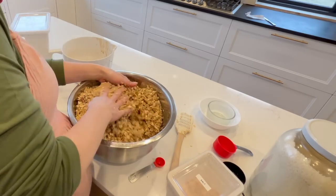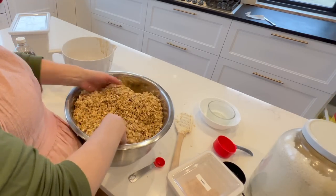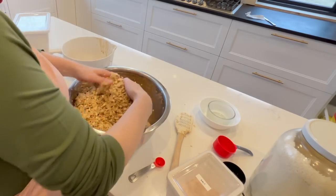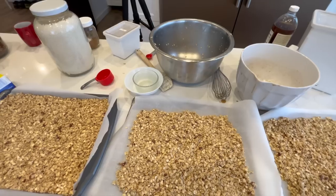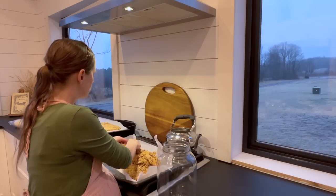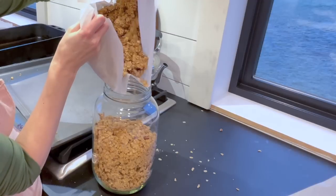Then you're going to bake the mixture in a thin layer on parchment paper lined baking sheets at 250 degrees Fahrenheit for 45 minutes to an hour, but keep an eye on it in case your oven cooks differently. You're going for a slight browning on the top, but mostly for it to be nice and crisp. Do not flip or mix it at any point. Then when it comes out of the oven, let it cool completely before breaking it apart and storing it in an airtight container.